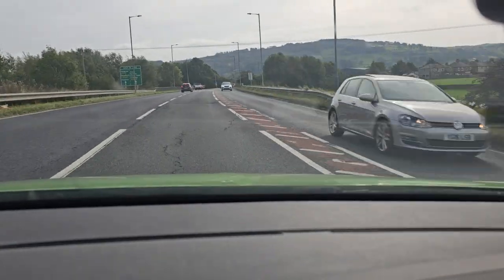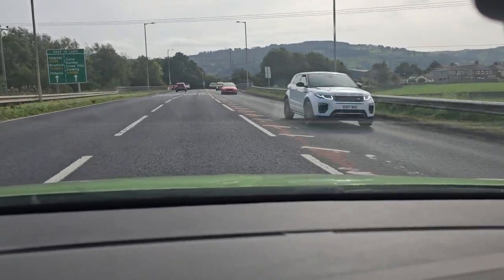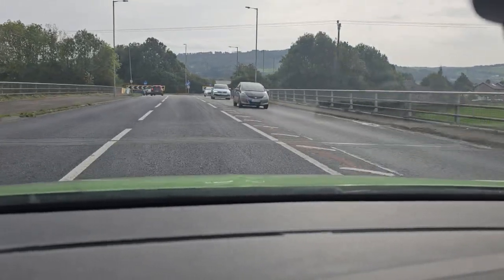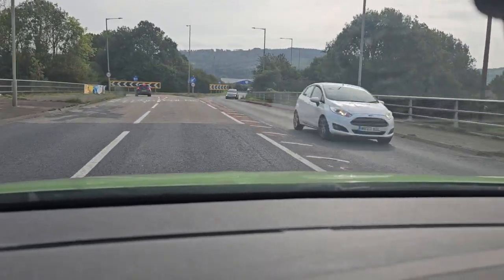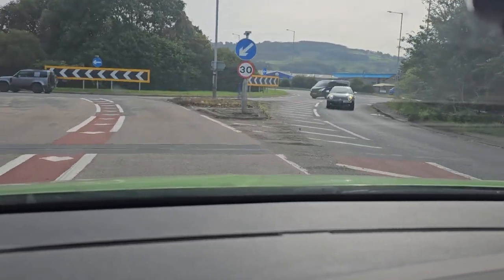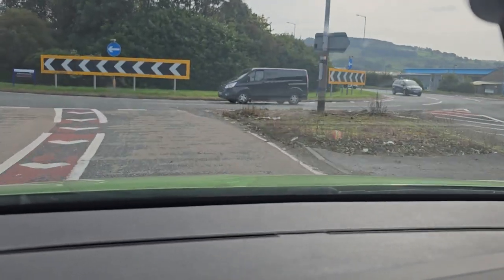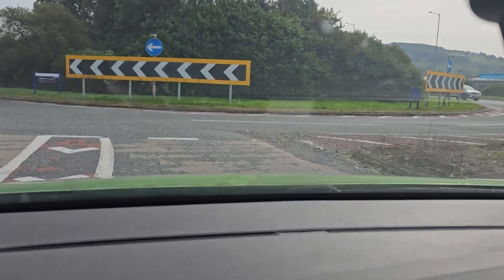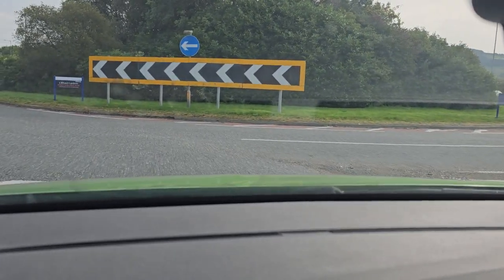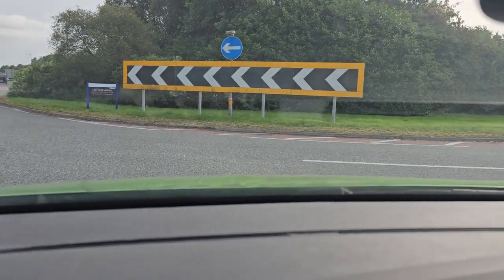Fourth exit, where do you think the fourth exit will be? On the right side, complete right hand side here. It says A6050. Slow right down, second gear in. Look opposite on your right side. Yeah, you can go, all of them are blocking the road for you. You should take advantage there, look, you can still go. It's right across there.